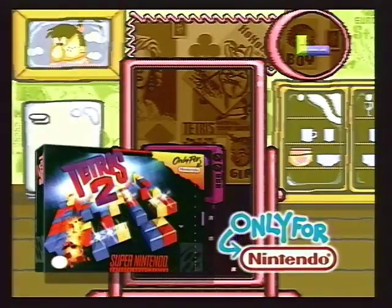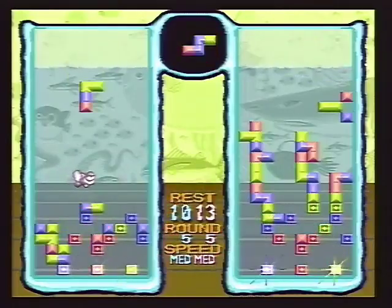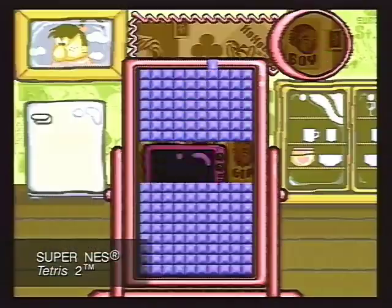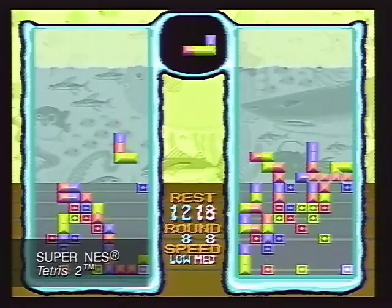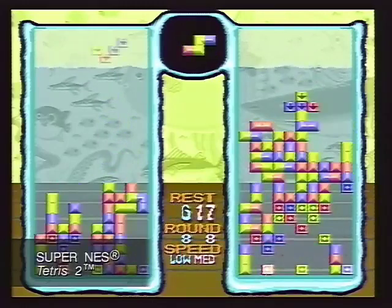Played it on your Game Boy, mastered it on your NES, and now it's here for your Super NES. It's Tetris 2, and the Russian puzzle game is tougher than ever. Play solo or against a friend, and as always, you race the clock, flashing blocks and bombs. Tetris 2 for your Super NES.